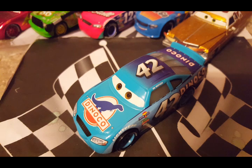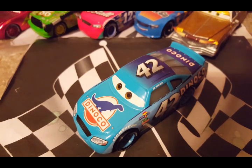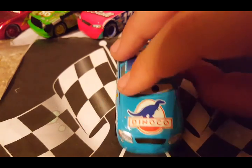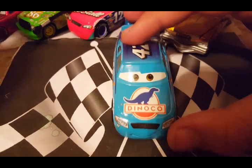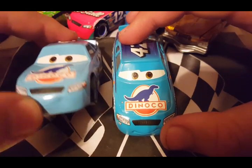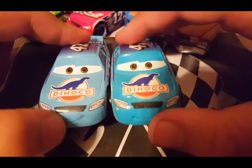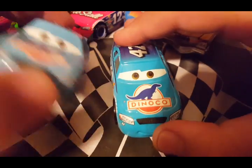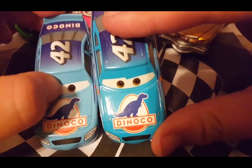Cal Weathers. I was saving him for last because I'm going to do quite a brief overview of him, but there are actually variations of him. There's a variant in this. So, number one, his color is a lot darker blue than on the 2-pack with Bobby Swift. As you can see, they definitely have a color variation. Not sure why Mattel decided that, but I do love the darker blue a lot better. It looks very awesome on him.